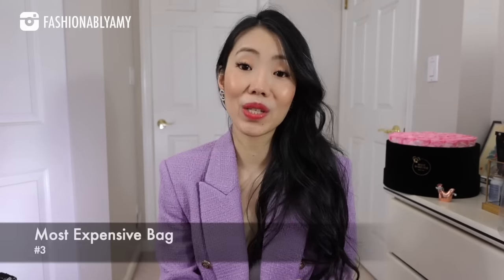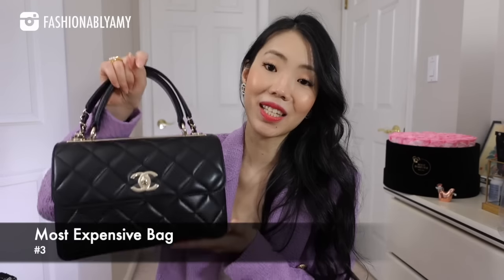And of course, anything before that, such as my Neo Noe or my Speedy 30 or my Alma PM, those I no longer have. My most expensive bag is my Trendy CC, which happens to be my newest bag as well. I don't own the classic flap except the pre-loved jumbo that you saw earlier, so technically this one is the most expensive, pretty much just as much as a classic flap, maybe just a little under.